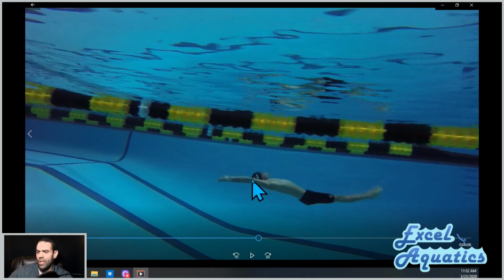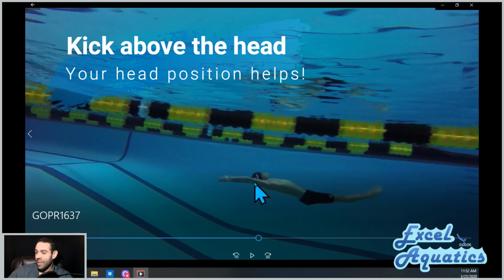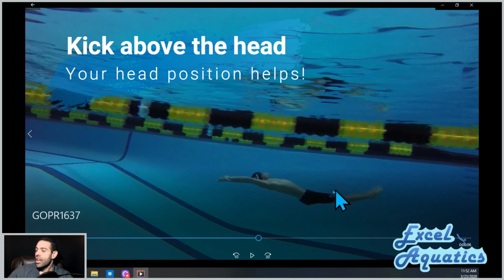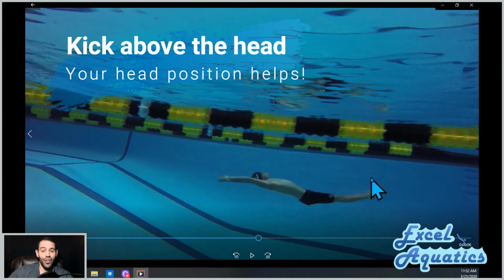Okay, now one way we can actually tinker with that a little bit, all right, you see we mentioned before a little disconnectivity between his arms and his head, is actually to tilt that chin down just a little bit, because that's going to do two things. Number one, it's going to make it easier for him to connect his arms to his head, keeping a good streamlined position. Number two, it's going to allow him to have a little bit of a better range of motion with his feet.